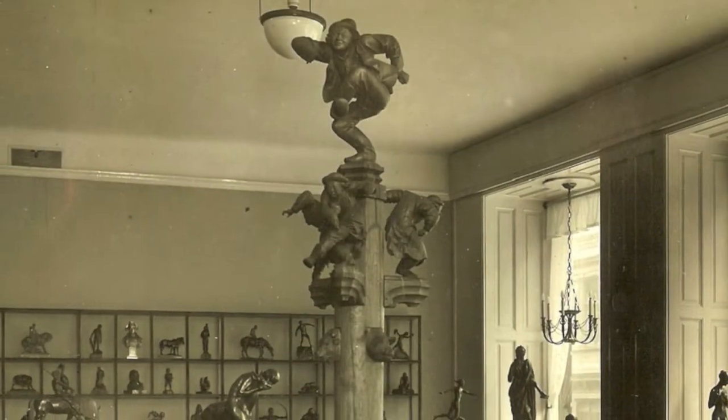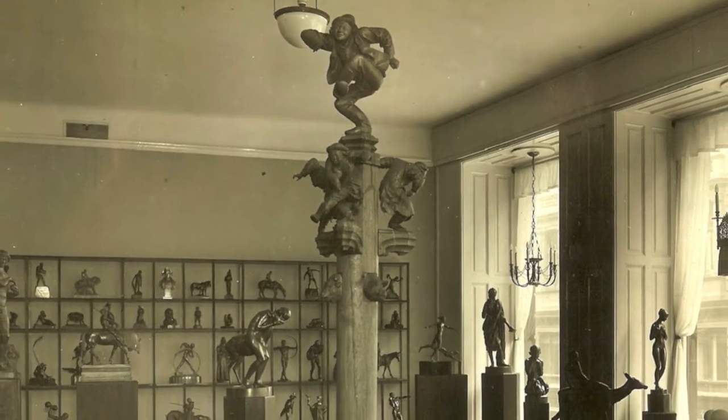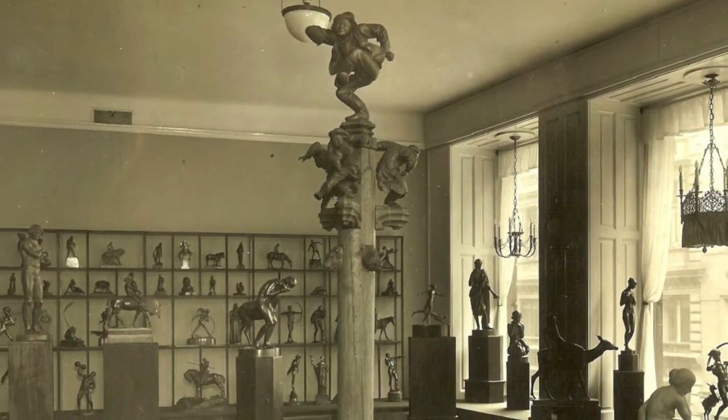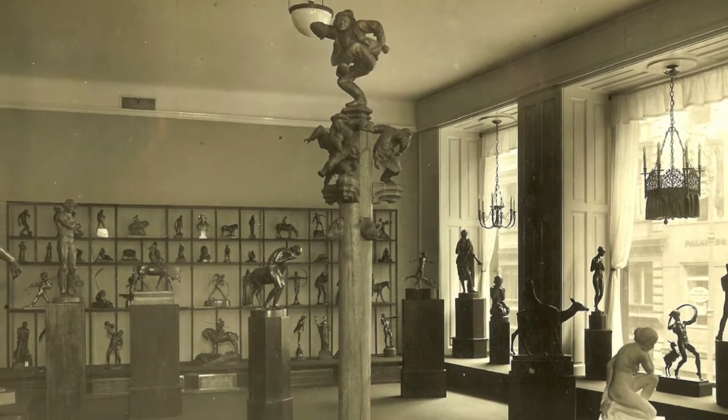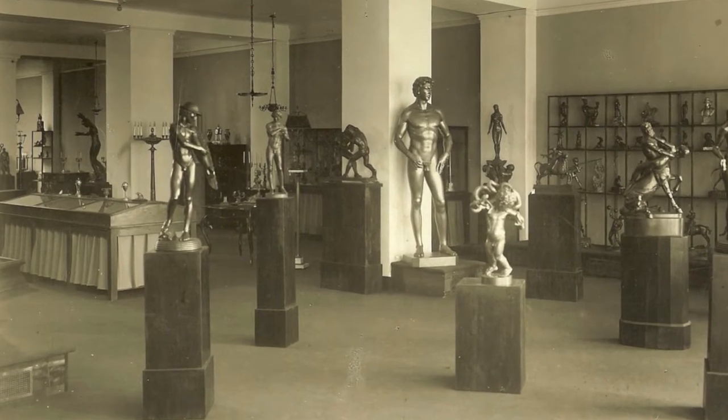Eventually, the foundries themselves became purveyors, that is, editors of their own works, and established showrooms, like the one we see here, which was that of the Erzgießerei in Vienna. Here we can see how such firms aesthetically dealt with the presentation of their wares.